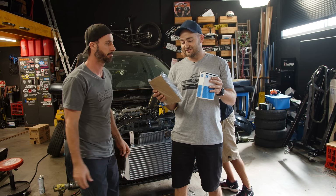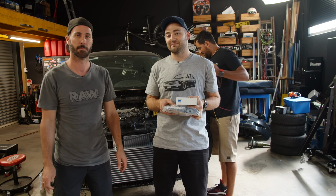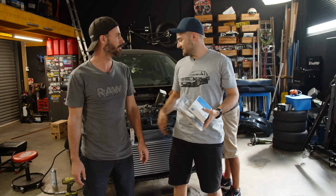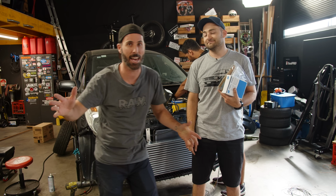Exactly. So we've got a few things to do. When you add air, you've got to add fuel, and you need something to control it. The factory ECU is not capable of it, so we're going to do some hacking to make it work. We've got some other things to put in, like injectors and a pump, to make sure there's enough fuel to make that engine an absolute weapon. And then, of course, today we're going to find out exactly how much power it makes.